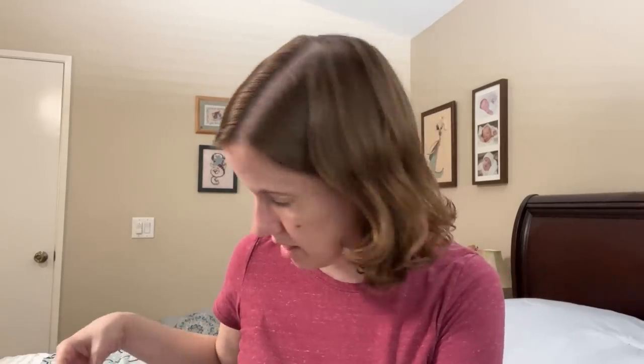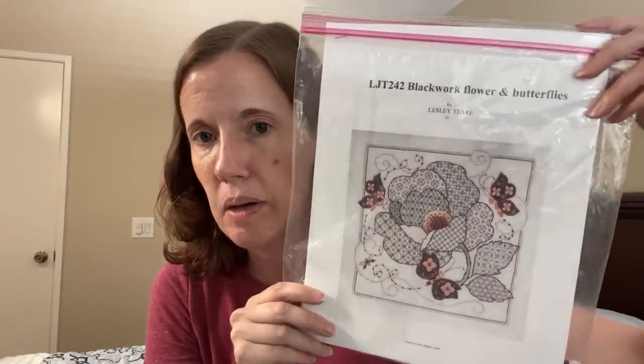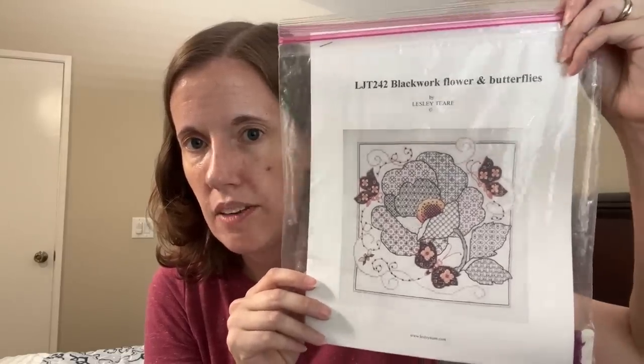Then blackwork flower with butterflies, I guess is what it's technically called. This is by Leslie Tier. I did a PDF download of this.